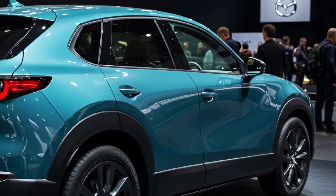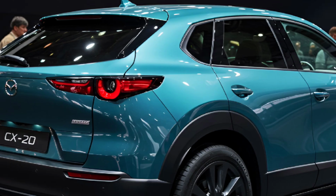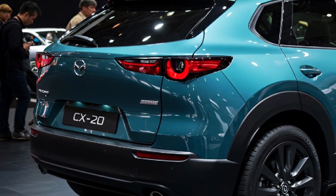Expected price in the USA: $24,500 to $29,900, depending on trim and options.